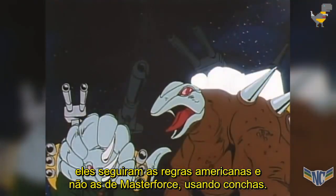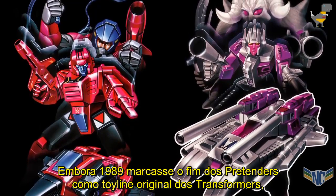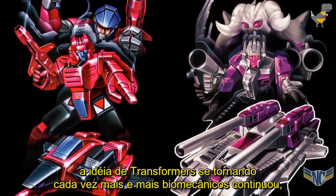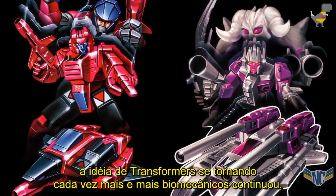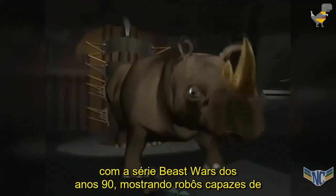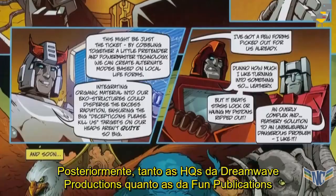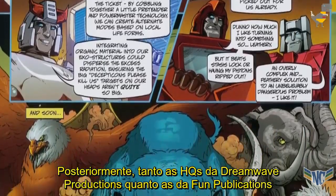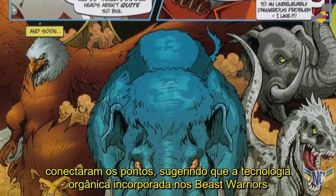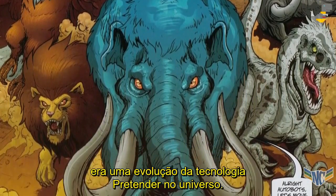Though 1989 would mark the end of the Pretenders' role in the original Transformers toy line, the idea of Transformers steadily becoming more and more biomechanical did continue, with the 1990s Beast Wars series eventually depicting robots capable of converting directly into organic alternate modes. Subsequently, comics from both Dreamwave Productions and Fun Publications connected the dots, proposing that the Beast Warriors' integrated organic technology was an in-universe evolution of Pretender tech.